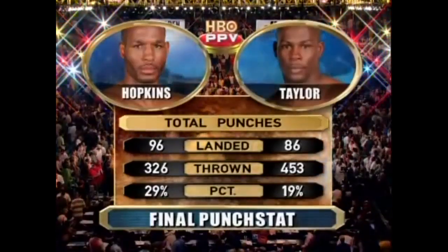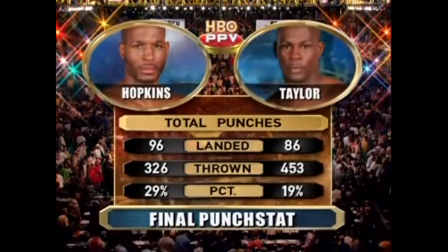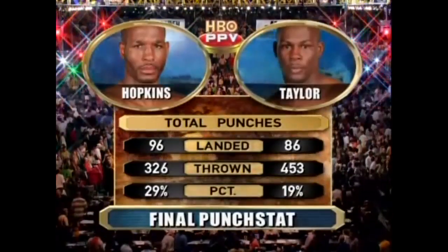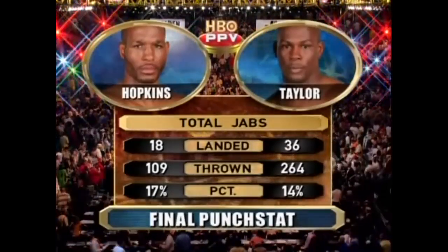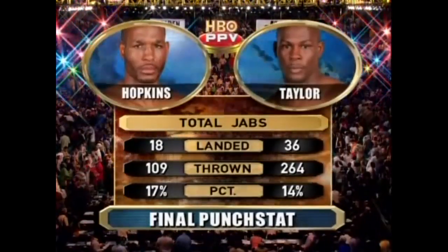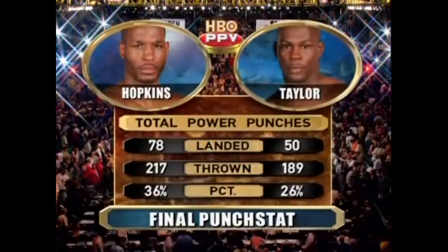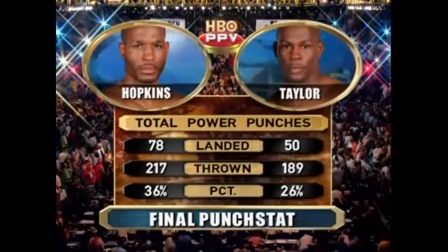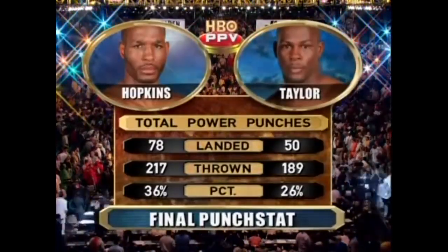Final total punches in the fight. Hopkins winds up landing more by 10 and landing at a higher connect percentage. Taylor threw more and therefore was seen as the aggressor, particularly in the early part of the fight. Jabs. Taylor never really got the jab going the way he had hoped and expected to, but he threw many more than Hopkins. Hopkins didn't really use the jab much until late when he was attacking rather than retreating. And power punches. Hopkins winds up with a significant edge, landing 78 out of 217, but he bunched them mostly into the last 4 rounds of the fight.